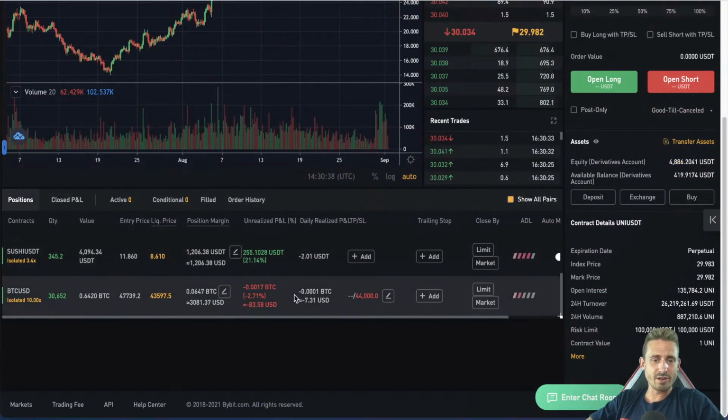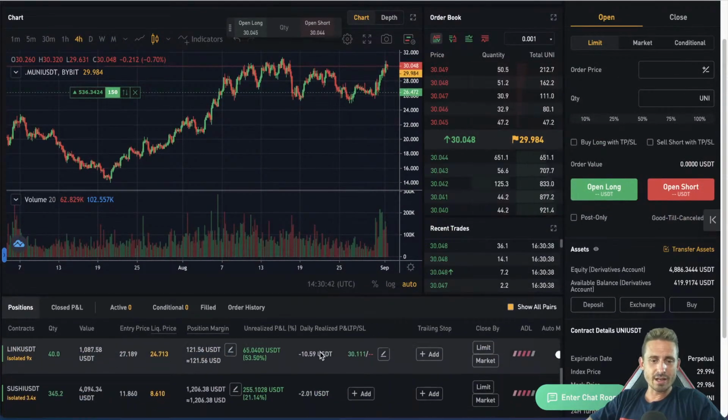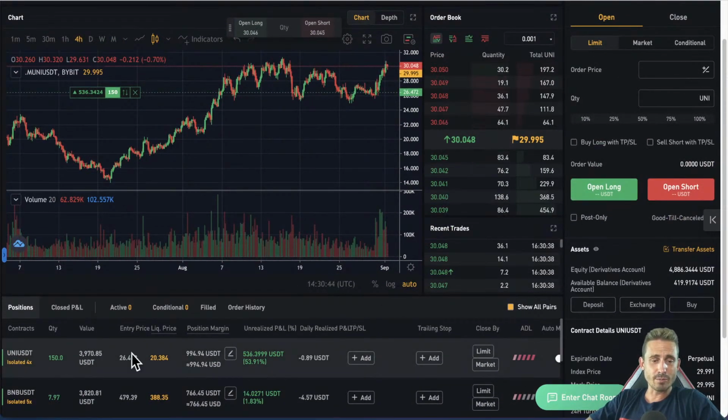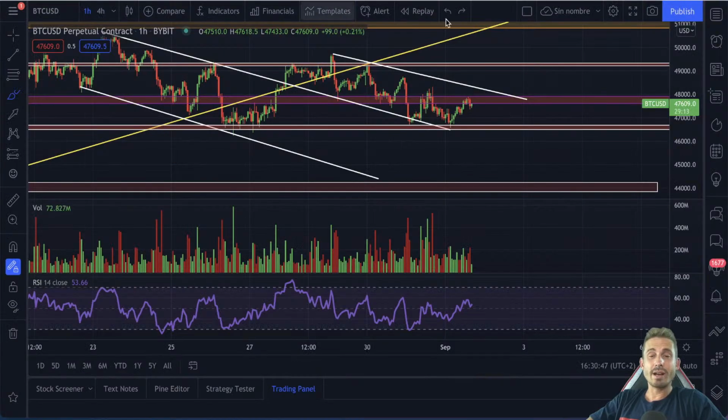As you can see here, Bitcoin's in the red on this one, but the altcoins are absolutely exploding here. Best trader at this moment is Uniswap. We need to try and get trading super simple.